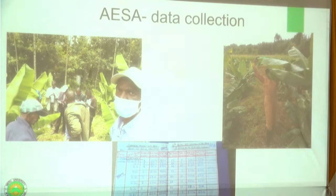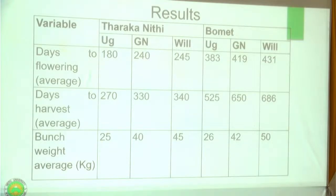So this is what I'm talking about, the AESA, the Agro-Ecosystem Analysis, where the farmers meet on selected days regularly, and they observe the crop, and they make their data and their observations. Like you can see, one of the farmers there is measuring the height and the width of the flowers. And then they record the data. We showed them how to record the data. And these were some of the results from that AESA analysis.